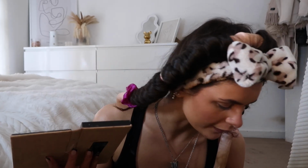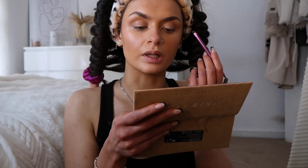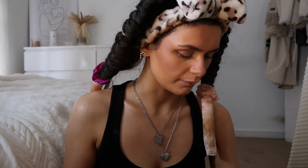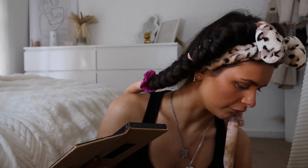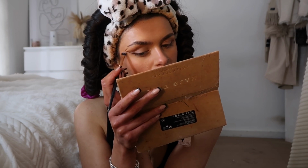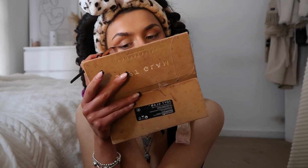Let's do a wing. I think I'm just going to use the Cypress Umber from the Soft Glam palette, which I hate this palette. It's a waste of money. I don't use eyeshadow, so I don't know why I ever bought this, but I use this to do my little wing eyeliner. I do them as messy as I want because then I go around them with a little brush like that just to make sure the shape is how I want it to be. Stunning. Just a little brown wing is what we wanted.